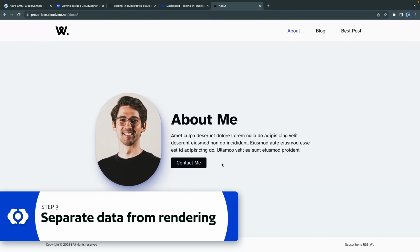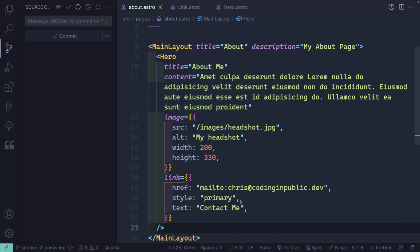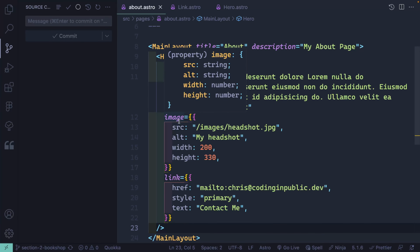Now, our third step is to separate data from the rendering. Now, it kind of depends on how you build your Astro site. This may or may not be something you need to do massive changes for, but for this one little component, what we want to do is basically take all the data here and strip it out from the actual rendering.